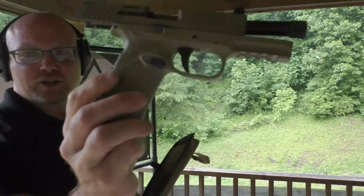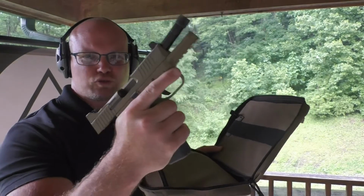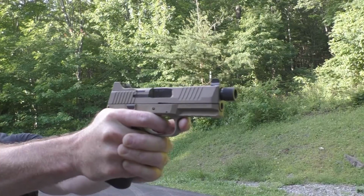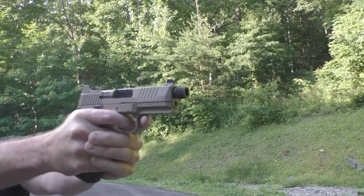You've got interchangeable backstraps. It comes with one extra that is just a thinner version. I've got a bigger hand, so that one feels really good in my hand, but if you didn't want as big of one, you could use the flat one. And like I mentioned, you get 2 magazines, either your 10s for the California compliant version or the 15 and the 18, and it's a nice little case. Also in the case are the 4 different optic plates. I've not mentioned it does have an empty chamber indicator. You've got your rail on the front if you want to mount some kind of light on it.